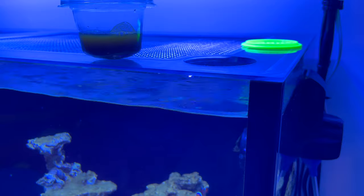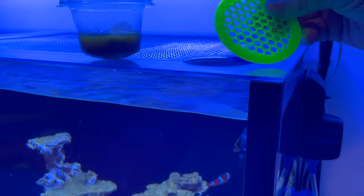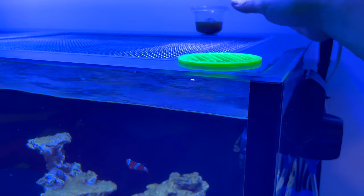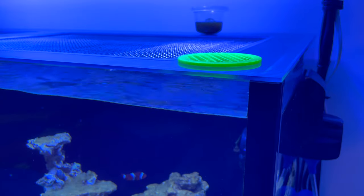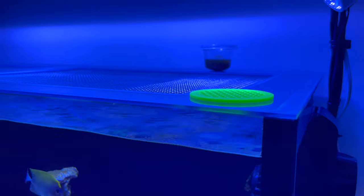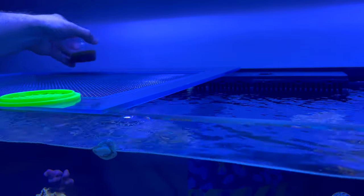So after I add some tank water, I'll let this sit for a little bit. And in my case, I'm old school. I'm running metal halides, so this mixture is actually cooking underneath my lights. But just room temperature is fine. So all you LED guys and gals, just let it sit for a few minutes, and things will be thawed out pretty quickly, particularly that mysis.